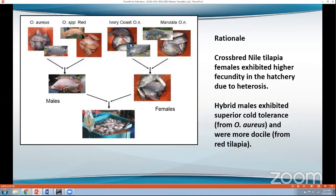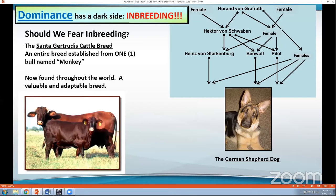And again, he was focusing on using dominance genetic effects, using combinations to get the fish he wanted. Now, dominance has a dark side too, and that's inbreeding.